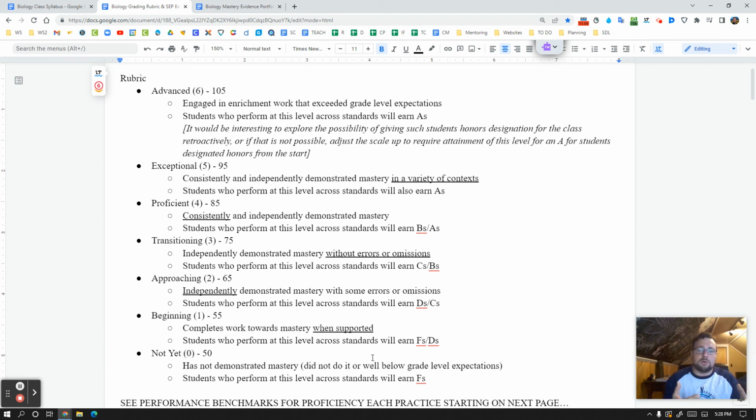Which is why I always encourage students to resubmit assignments that they don't do well on, to actually get some evidence towards mastery every single chance they get. But they also can try to do future opportunities. Just don't leave it to the end.